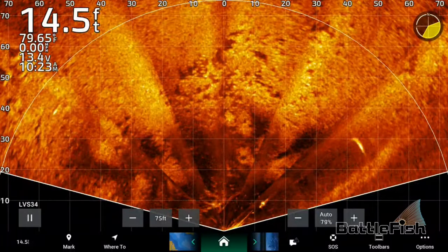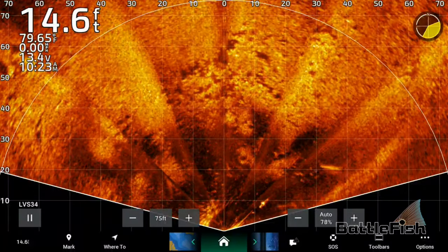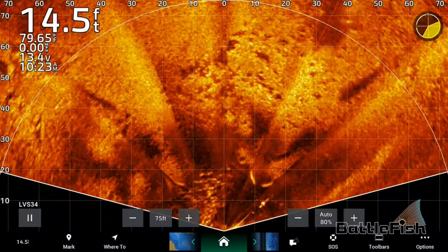If you're not familiar with LiveScope or forward-facing sonar, I've got several videos catching fish and just LiveScope footage, so take a look at that.